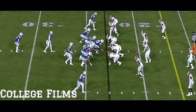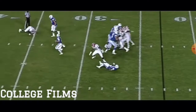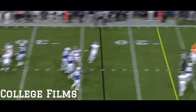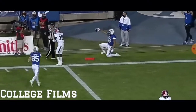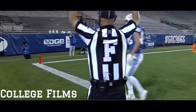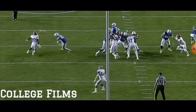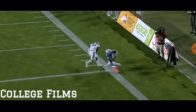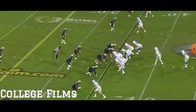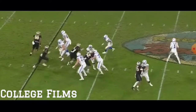Now, yes, people say he can be a one-year wonder. I don't think so. So, the pocket kind of collapses here. He looks around, he finds one of his guys that he trusts, and he throws up a fade, and he makes an amazing catch. Okay, he looks, nothing there. He rolls out. He uses his legs to create time, and then just decides to throw up fades.